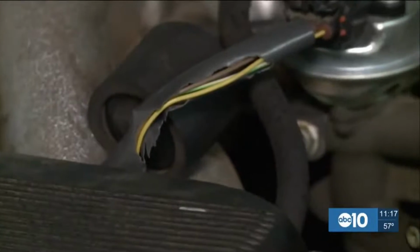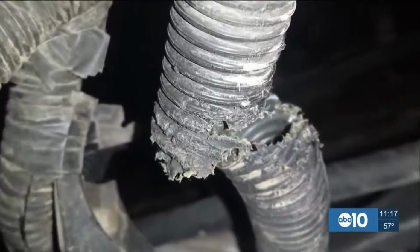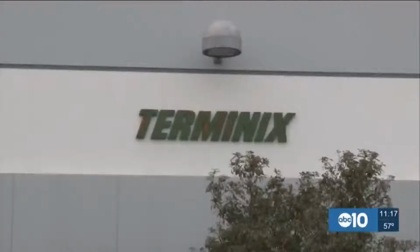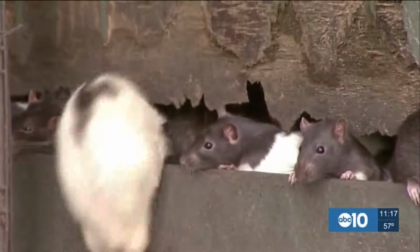And according to Kabateck, other brands do have issues. I think Ford and Subaru and maybe other dealers or manufacturers have used a similar product, and now their owners are reporting similar problems. Kabateck's goal now is to simply get car manufacturers to cover rodent damage in cars that have soy-based plastic. Extermination company Terminex ranks Sacramento as one of the top 10 cities for roof rats.